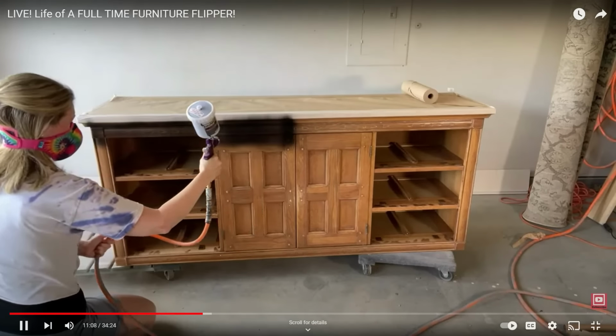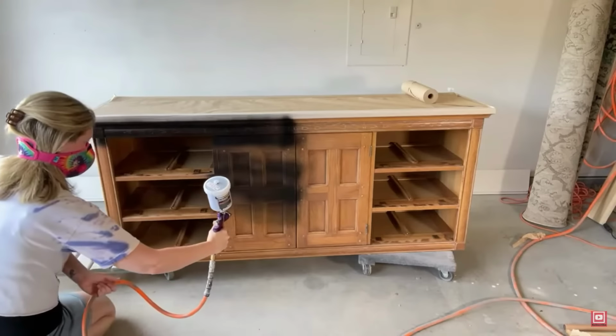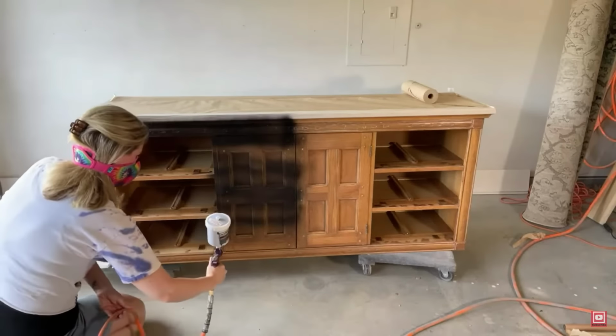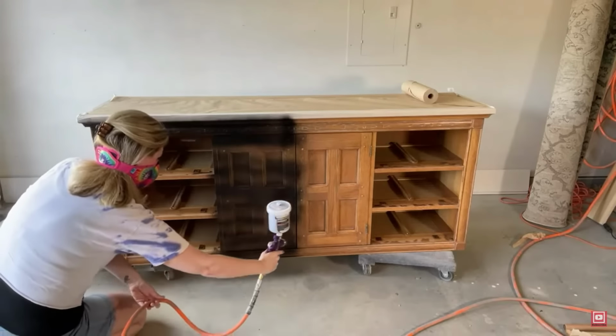I painted this one live over the summer on my YouTube channel, which is why some of the footage looks a little different, and I'm using the color Caviar by Sherwin-Williams in their Emerald Trim collection. This also has a built-in primer and top coat, which will save me some extra steps.